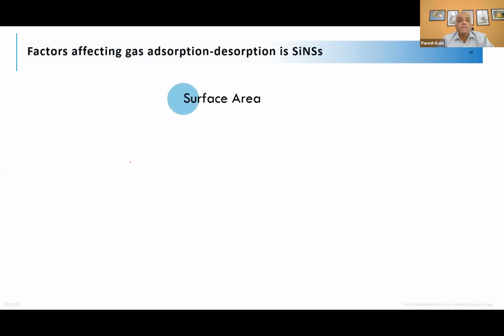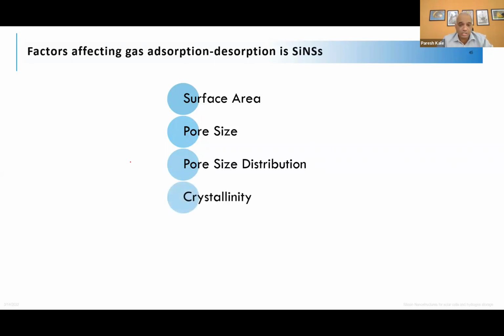So here, what are the factors that would be affecting the adsorption dissolution process? Of course, we have to start with the surface area. Now, this surface area is in a way controlled by pore size. And there is one more thing, pore size distribution. So surface area is a function of pore size and pore size distribution.